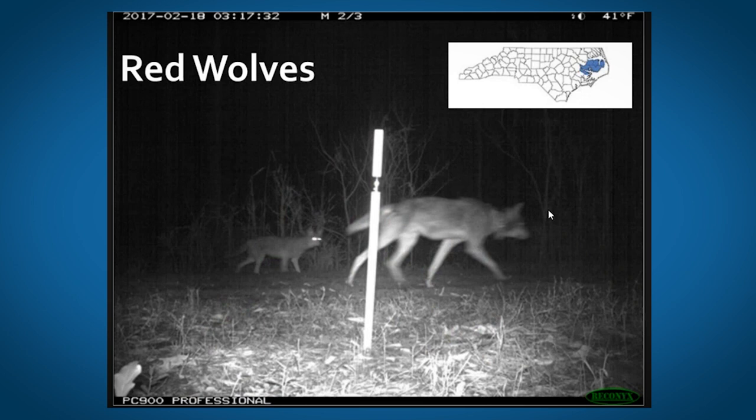This is a picture of a red wolf. Close up, the back one, I'm pretty sure, is a coyote. This is actually a collared red wolf that has radio tracking on it. And all of our red wolves are up in those blue areas in North Carolina. So it's just an experimental population where they're trying to bring back red wolves, but we do not have red wolves down here.